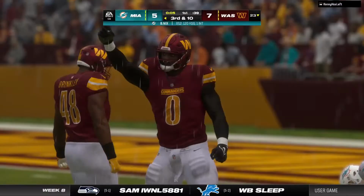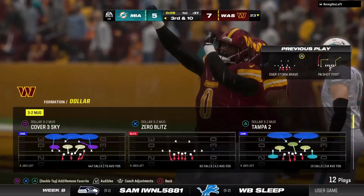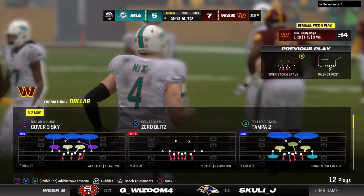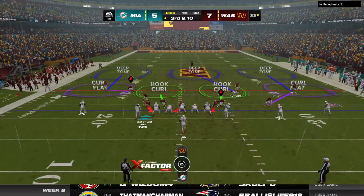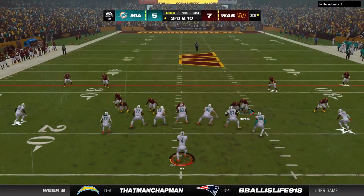Another throw on second down, and this one incomplete as well. They have to like what they've done defensively here at the outset of this drive. They forced a couple of incomplete passes, bring up a 3rd and 10. Don't be surprised to bring a little pressure on this snap.